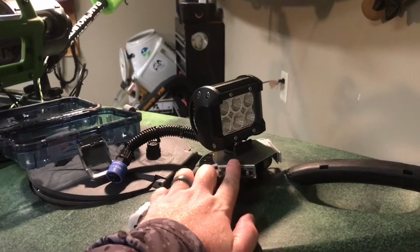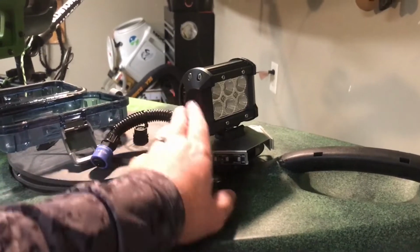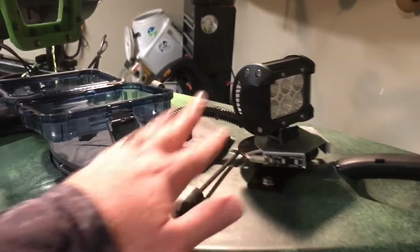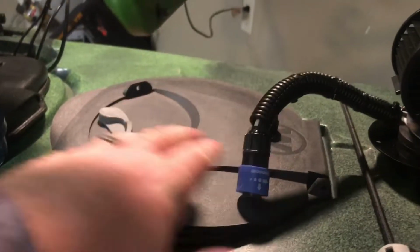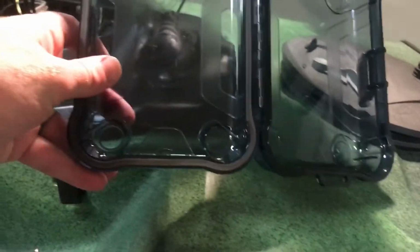One of my favorite all-time new attachments is this Yak Light. It's a 1260 lumen. It's got the nav lights, green and red on the sides. So I love that. So that's from the front. There's a video below how it's all installed and how I installed it, so I'm not going to waste your time on that. So right here, this is my dry box.